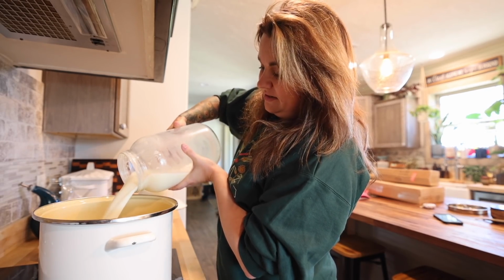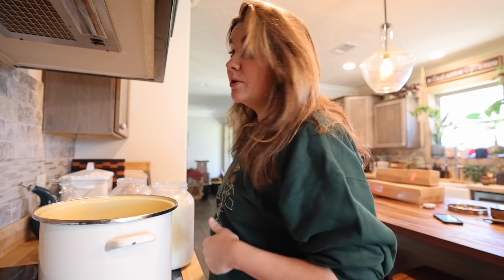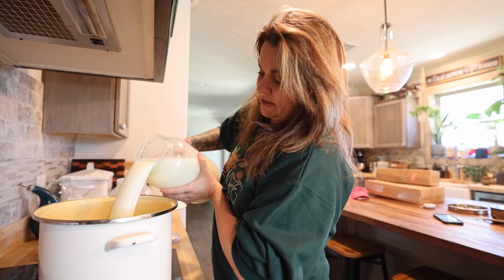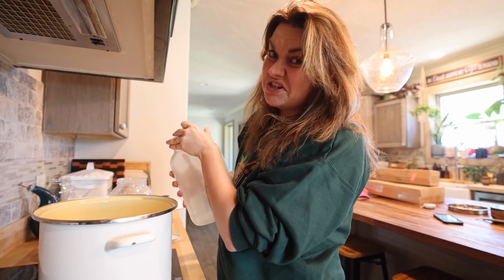Now this milk is raw. This is from our cow. This is from our milking yesterday. And I'm about to make some ricotta out of this. Now you can make ricotta out of store-bought milk as well. I've done that many times. Ricotta is super easy. Making it at home is probably one of the easiest cheeses you can make.